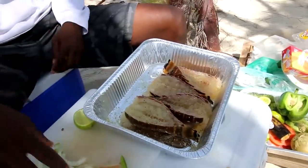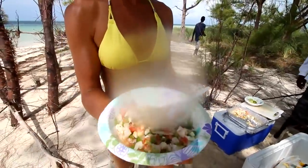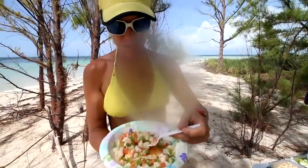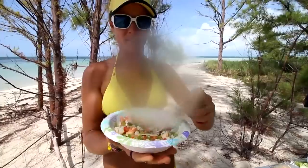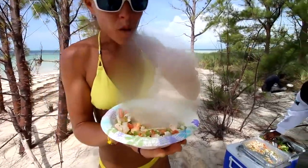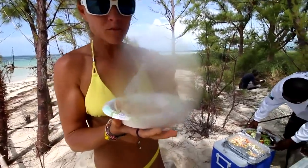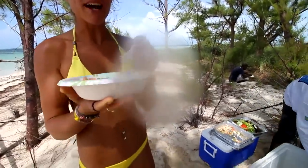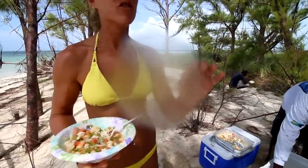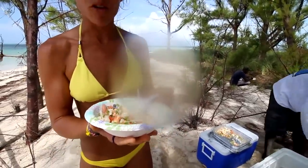Oh, crazy. Check it out, guys. Delicious conch salad, super fresh. This is super tender conch. Thanks to Kenny for making us this delicious conch salad. I'm gonna go ahead and taste it. I'm sure it's delicious. I had some the other day. It's so good here. That is awesome. Really awesome. I don't like hot stuff, so no ghost pepper for me, but it is so good, guys. Wow.